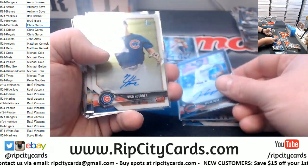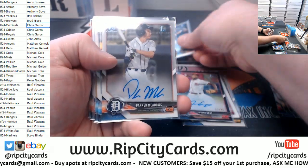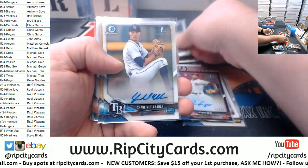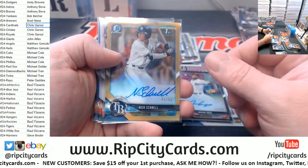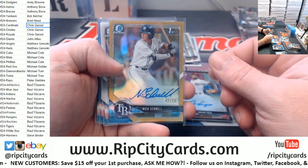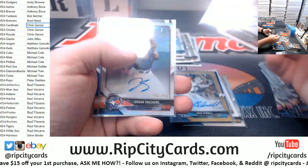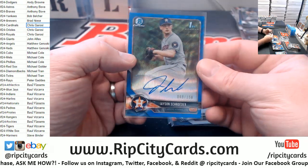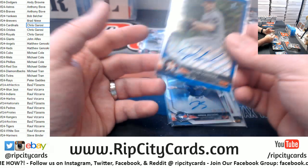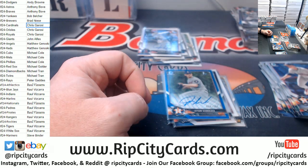Insert. The Josiah Gray Reds, 75. The Herner for the Cubs. The Jake McCarthy for the Diamondbacks. A Parker Meadows for the Tigers. And McClanahan for the Tampa Bay Rays. The Nick Schnell gold to 50 for the Rays. A Jeremiah Jackson for the Angels, a Groshans refractor for the Blue Jays, and a Schroeder blue wave to 150 for the Astros. Nice. Thank you, everybody. We're going to start out two.